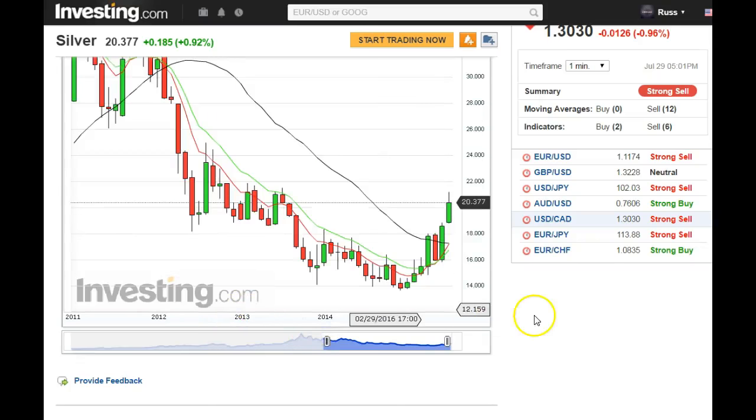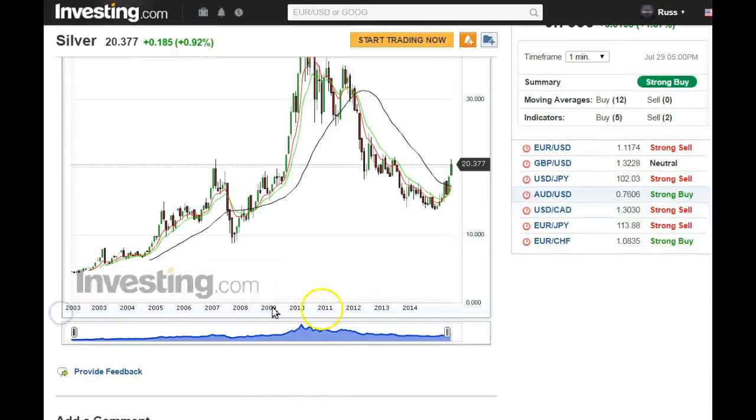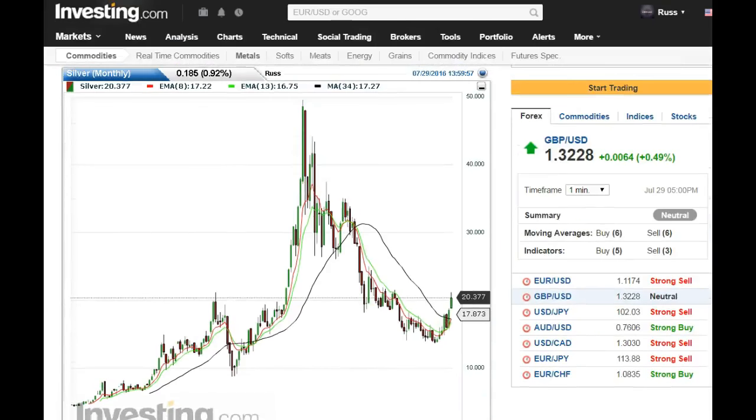$26 will get you 50. That's what I think. 26 is 50% of the whole chart too. You got to think long term. The whole chart is 0 to 50, right?